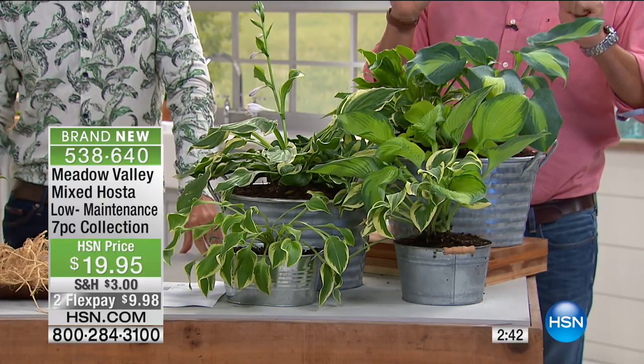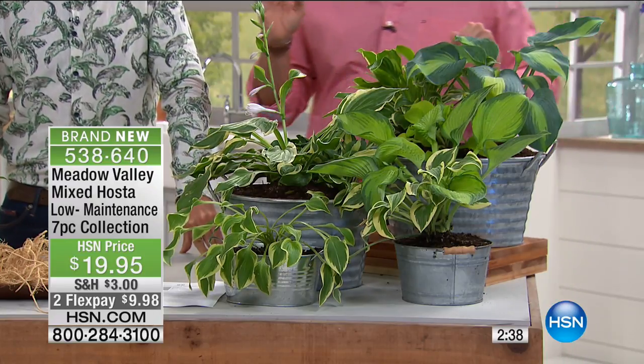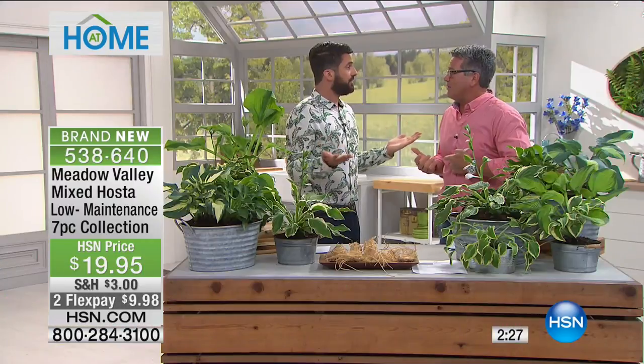You know, the issue when you go to nurseries, and we don't poo-poo nurseries, it's all part of it, but the issue is you don't really know the condition of the plants when you buy them. You don't know how often they've been watered, how long they've been sitting in a nursery in a little tiny container. You're also paying for things you don't need to. Exactly, you're paying for the container, you're paying for the soil.